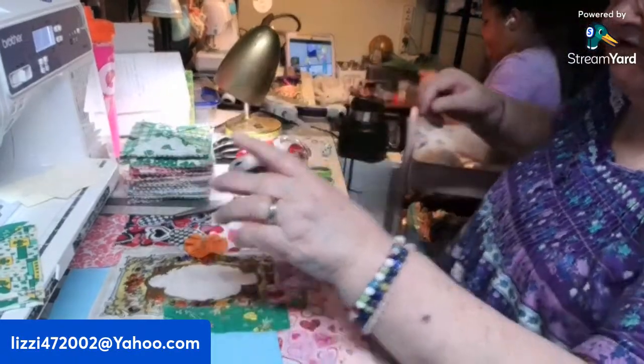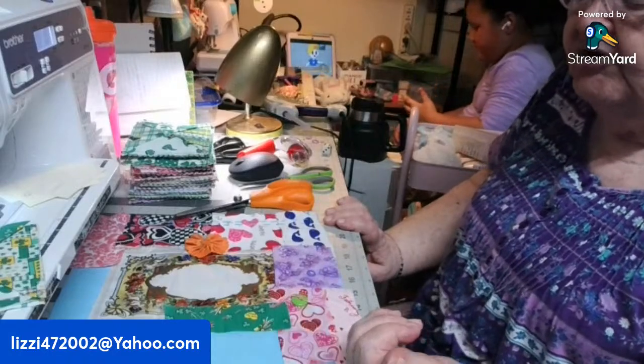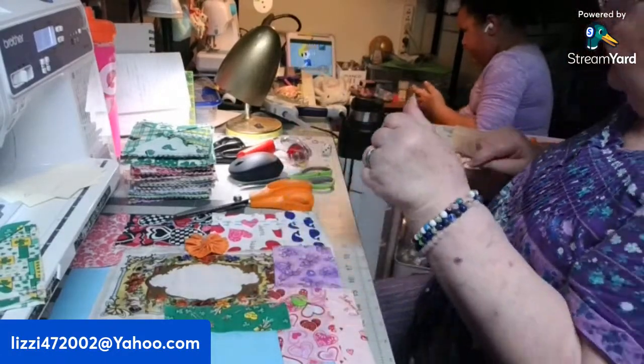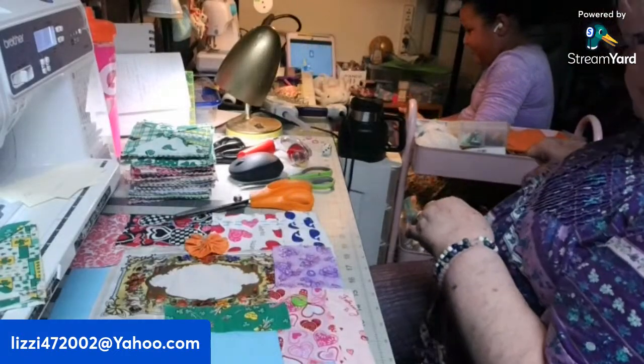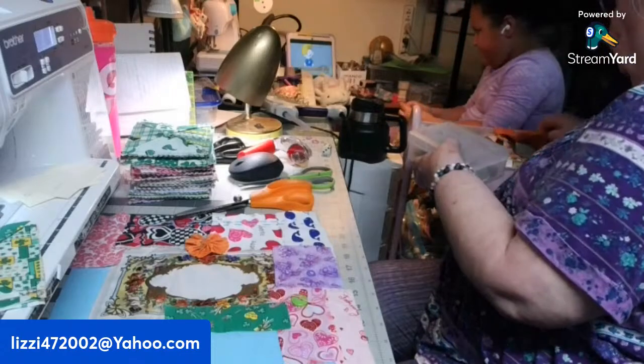Okay, now my next prompt that I pull is leaves. Now you could take a piece of fabric that has leaves on it, or you could take a piece of fabric and cut it into a leaf shape. But what I'm going to use is, I can't read, my neck just doesn't want to turn anymore.